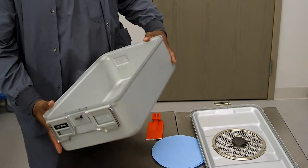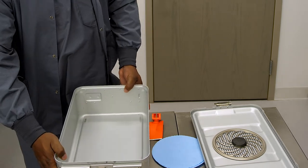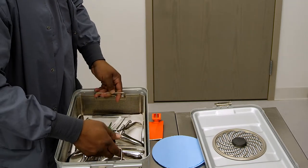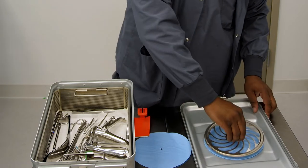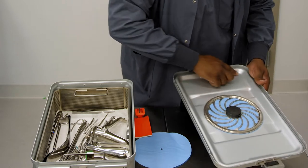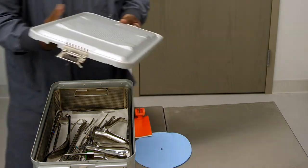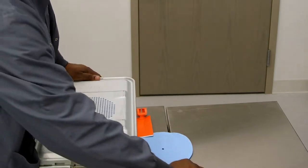There are also rigid containers. After inspecting the container for cleanliness, the set is placed inside. The lid is fitted with a filter and inspected for dents and gasket defects. Then secured with two locks marked by external indicators.